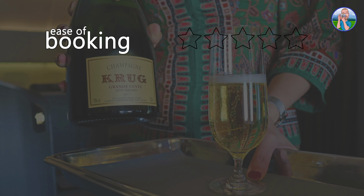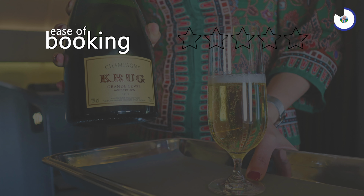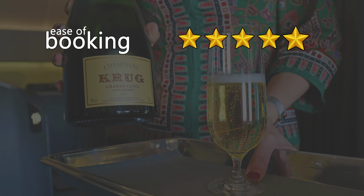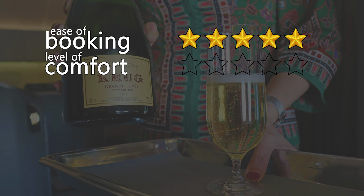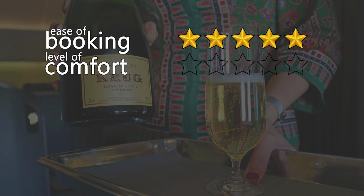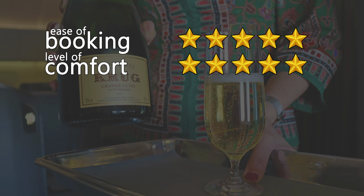Ease of booking. I booked this ticket directly on the website of Singapore Airlines and used KrisFlyer Air Miles to get on this flight. Taxes were easily paid by credit card. It works just as it should. 5 stars. Level of comfort. Absolutely amazing. The cabin of 4 first-class seats is of course sealed off from the rest of the plane. I didn't hear much of my neighbor either, nor other passengers, and was able to get a few hours of sleep as well. 5 stars.